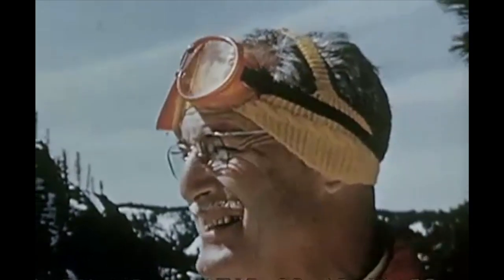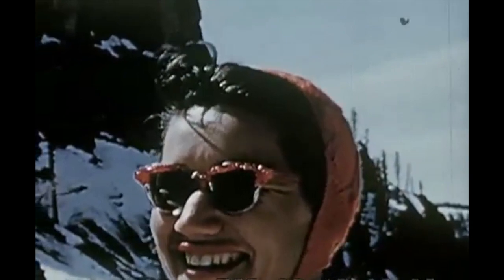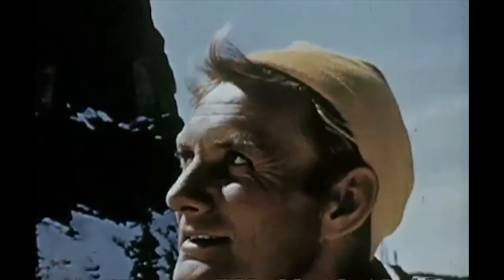And now, if ever you want a picture of what skiing does for a person's complexion and well-being, all you have to do is look at the faces of this happy, healthy group as they've reached the Lover's Leap area once again.